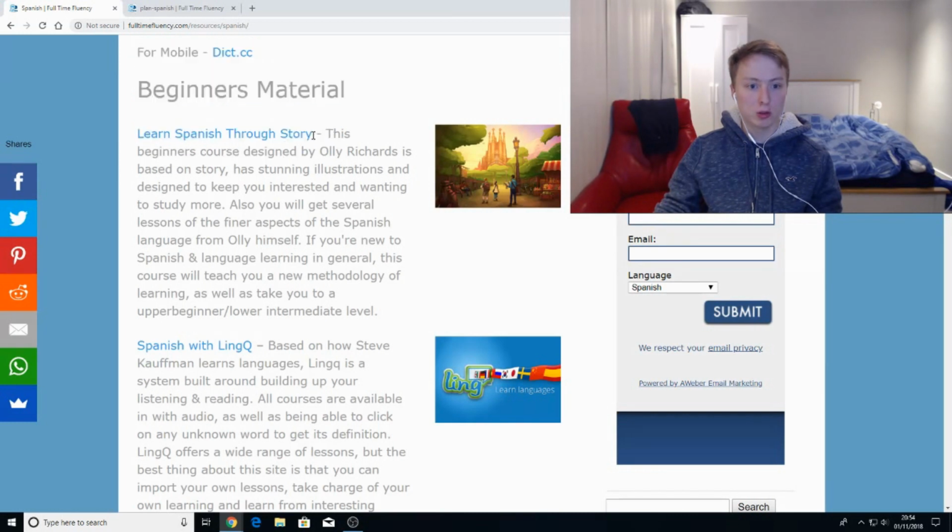First of all, learn Spanish through story, also known as Spanish Uncovered. So the great thing about this is it's designed, and you can see the illustrations on the side here, it just looks absolutely stunning. The audio quality is really high. The chapters are split into 20 chapters, each audio length is about 2 minutes long, and it's filled with lots and lots of cognates, and it's based on story.